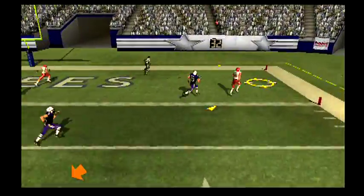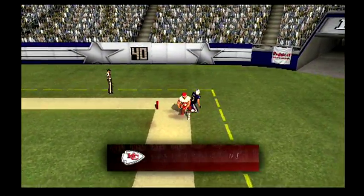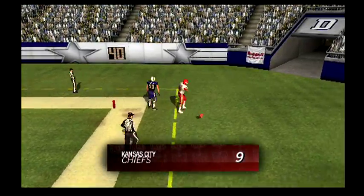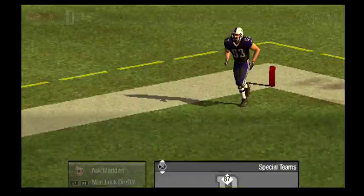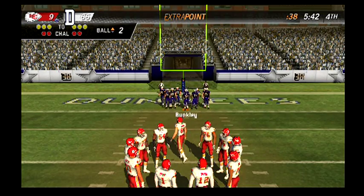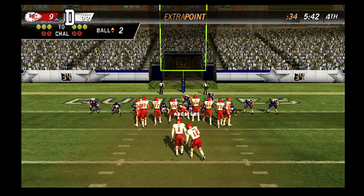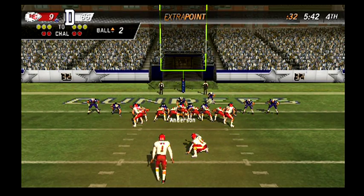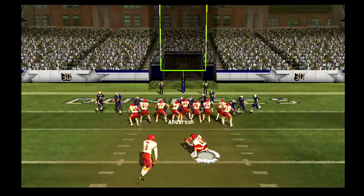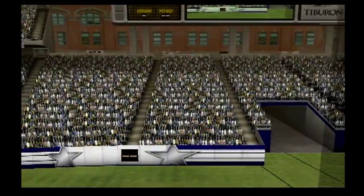Into the end zone, makes the catch. Touchdown, Chiefs. The Chiefs quarterback knew exactly where he was going to be and threw the ball right on target. So they're trying to tack on the extra point. He misses the point after throw.